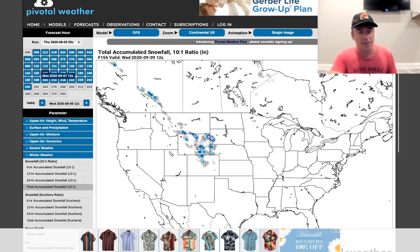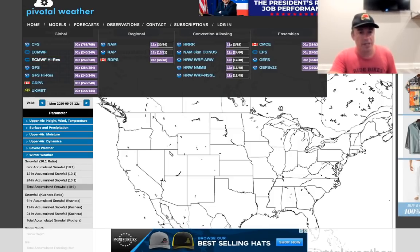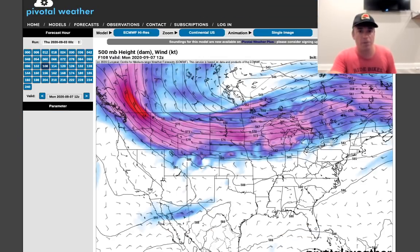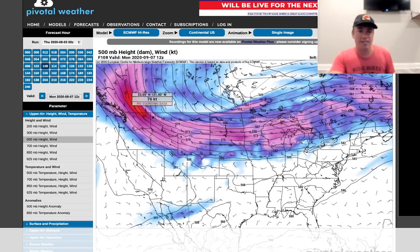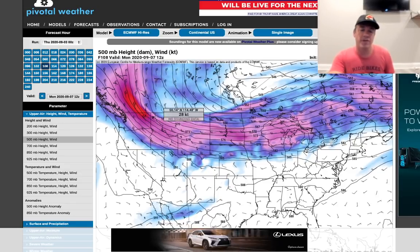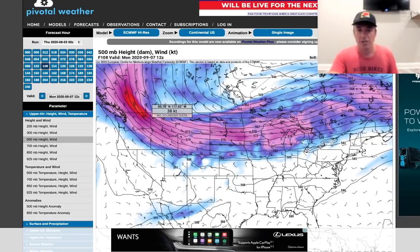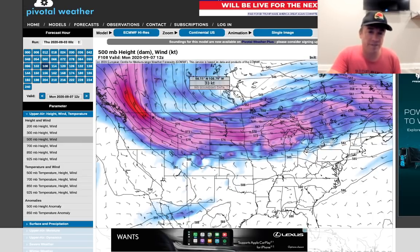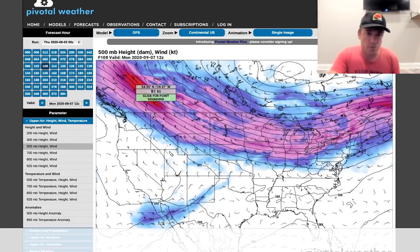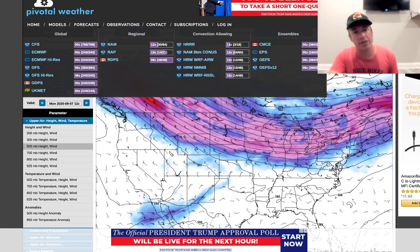When you look at the 500 millibar map, the European has just a slightly more potent flow on its backside, a little bit more north-south, and that's just enough to peel off a cutoff vortex off of the western lobe of this relatively zonal flow, whereas the GFS has it much more zonal, less potent of a wave, more flat flow over this. I could see the European model happening.